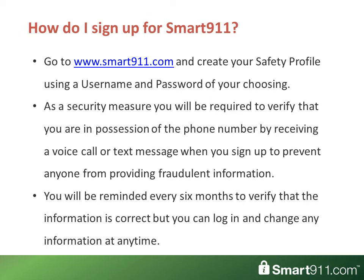How do I sign up for Smart 911? Go to www.smart911.com and create your safety profile using a username and password of your choosing. As a security measure, you will be required to verify that you are in possession of the phone number by receiving a voice call or text message when you sign up to prevent anyone from providing fraudulent information. You will be reminded every 6 months to verify that the information is correct, but you can log in and change any information at any time.